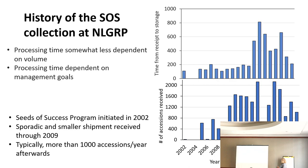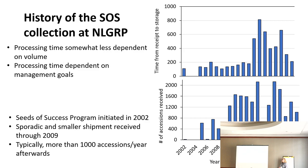And then we look at our processing time. Processing time is important to us. I'm considering it the time from when NLGRP receives the seed until we get it into long-term minus 18 degree storage. So you can see we have had a little bit of variation over time.